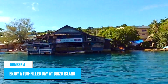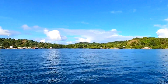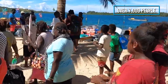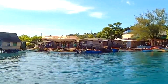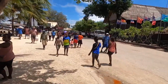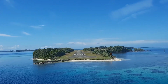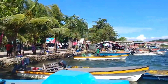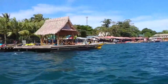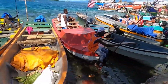Number 4. Enjoy a fun-filled day at Gizo Island. Gizo is an island in the western province of the Solomon Islands, and it is one of the most inhabited islands here, with over 7,000 people. It houses a few towns and villages, including its namesake town Gizo, which is the province's capital. The island is about 1.5 hours away from Honiara by flight, and it is often only accessible by boat from the nearby domestic airport. Gizo may not be the most popular island on the archipelago, but it is one of the most exciting to visit.